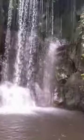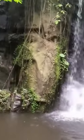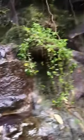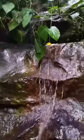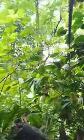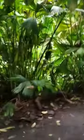Wish upon a waterfall. Go, make your wish. Oh, it's really wet here. This is also fine. It doesn't matter. It's a real adventure, guys. Well done, mom. Well done.